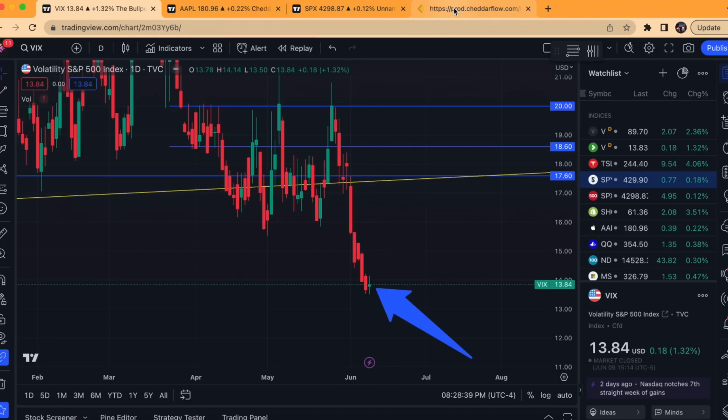But the flows behind it so far, technically speaking, super oversold, at least on the short-term charts. So you tend to see some form of relief bounce after that, especially paired with all of those large events this week. So we'll see what happens to the VIX this week.